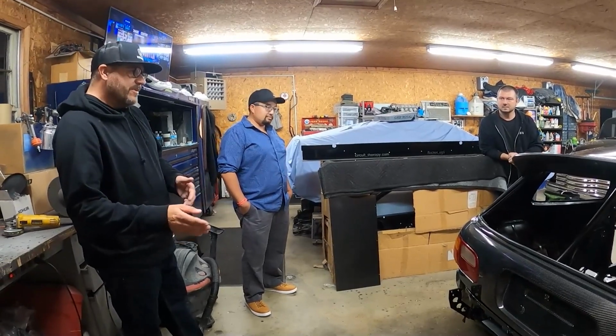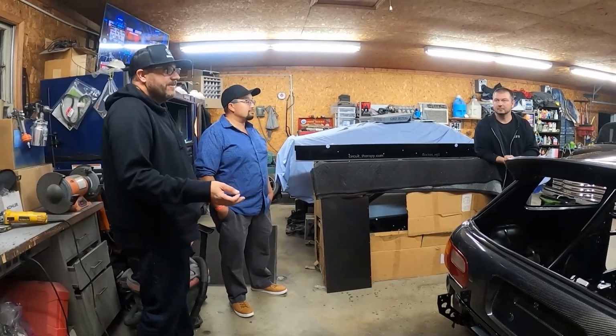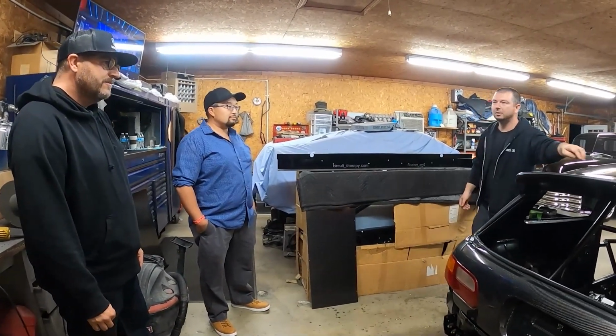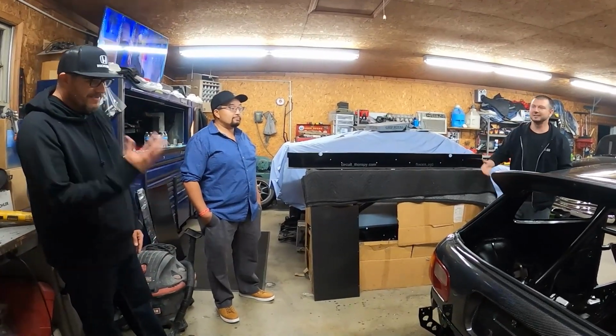Those little things, although very basic race car stuff, you don't see that in show cars, but the way that you've done it, it's functional. It's form and function, right? And it still looks good. It's not big and gaudy. It's not screwed to my roof and screwed to my trunk. What does that do? What is the outcome of putting holes in carbon fiber?